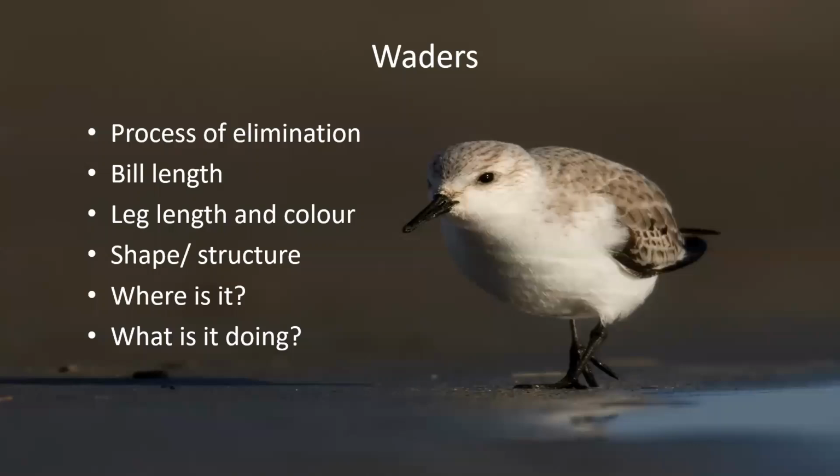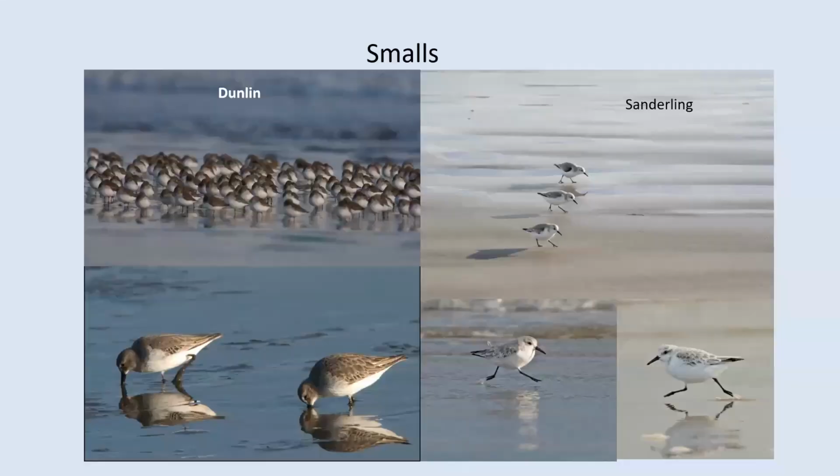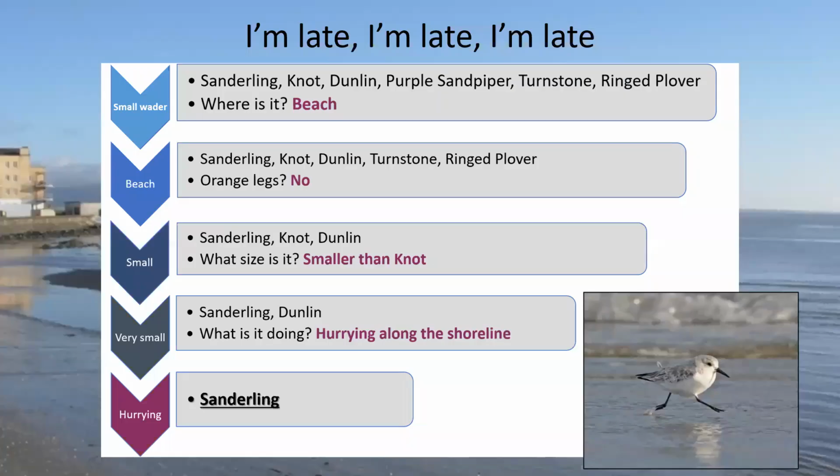So waders then, a group that's really annoying for quite a lot of people. A lot of people find them really difficult. It's a similar kind of process of elimination, but additionally good to consider bill length, leg length, and color. For the smalls, for example, you have the likes of Dunlin and Sanderling, but they move quite differently. Sanderling run along the beach in this kind of hurried fashion. And also they have this brilliant white color as well.